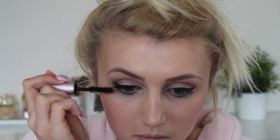It's time to curl my lashes. Sometimes I wear fake lashes on a night out, however with this Too Faced Better Than Sex mascara I find I don't even need to. This mascara is so good and it makes my lashes really stand out for a night out.